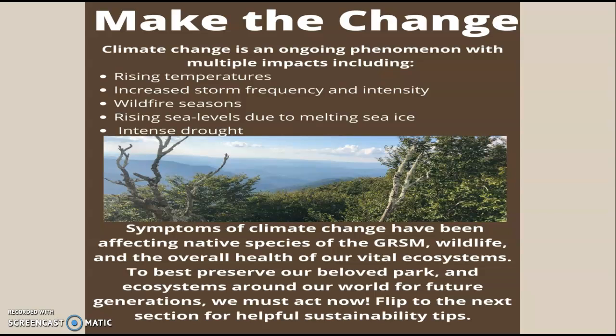Next is a section entitled Make the Change. Here I wanted to give park visitors an overview of what climate change entails, including symptoms such as rising temperature and storm frequency, and as well how it plays an impact and role in the overall health of vital ecosystems.